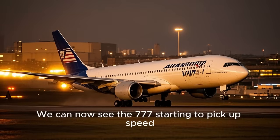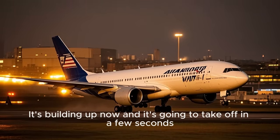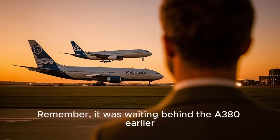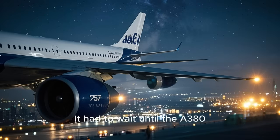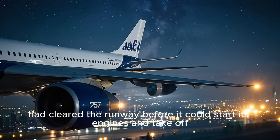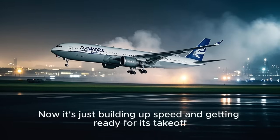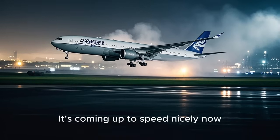We can now see the 777 starting to pick up speed. It's building up now, and it's going to take off in a few seconds. Remember, it was waiting behind the A380 earlier. It had to wait until the A380 had cleared the runway before it could start its engines and take off. Now it's just building up speed and getting ready for its takeoff. It's coming up to speed nicely now.